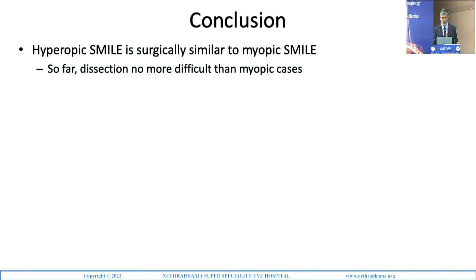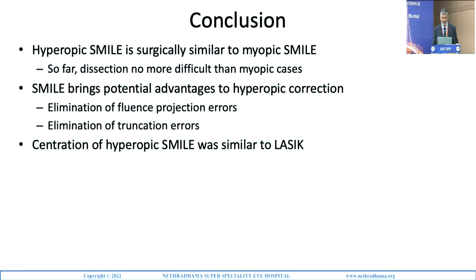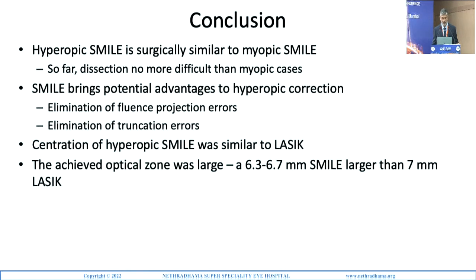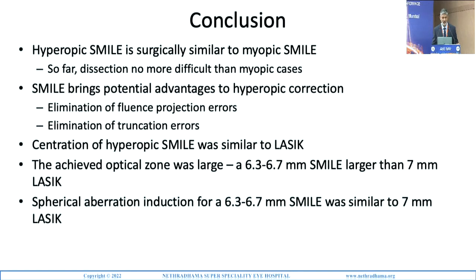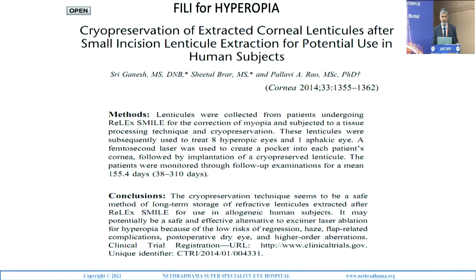So hyperopic SMILE is surgically similar to myopic SMILE, and it has some potential advantages: elimination of fluence projection errors, truncation errors. Centration is similar, slightly better than LASIK. Achieved optical zone was larger, and spherical aberration induced is less. I mean, with a 6.3 mm SMILE, it's similar to a 7 millimeter LASIK, and the refractive and visual outcomes are similar to SMILE.